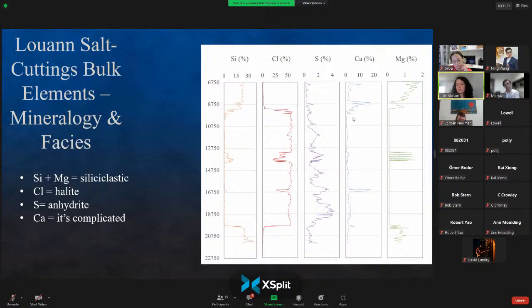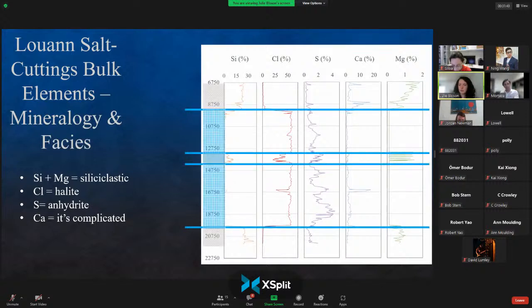Our calcium is not mimicking our sulfur, which is another way we can tell it's not just with the anhydrite. There's some other things going on in here too. And then finally, our magnesium pretty closely mimics our silicon, our siliciclastic component. So using this, we can divide this up into sections.